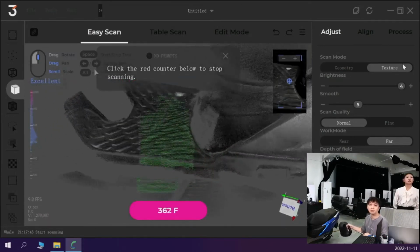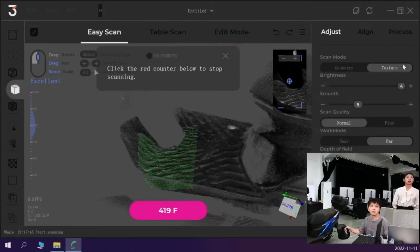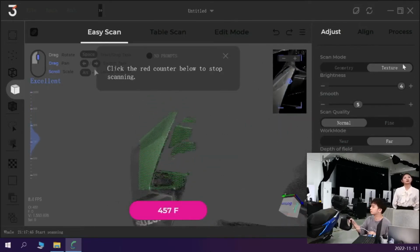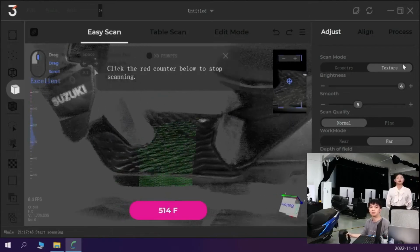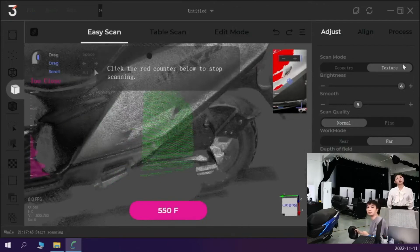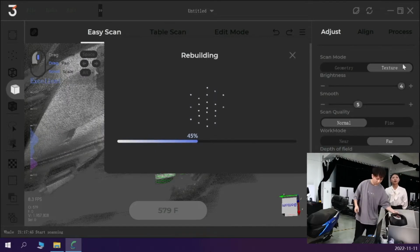So if the track is lost, you don't have to worry about it. You just have to move it to your previously scanned area and continue your scan. So now we are activating the big micro to do the scanning. Yes, so now we finished the scan. It's gonna take a while to do the rebooting.